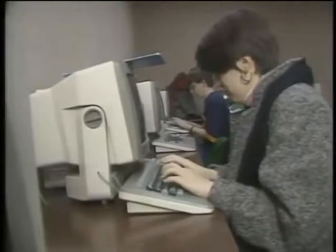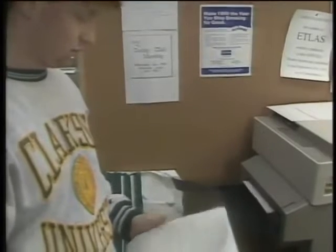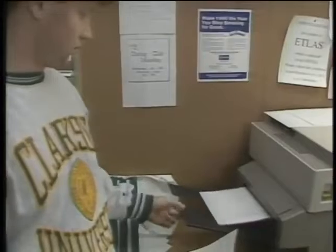It might seem like a technical support nightmare, hundreds of computer neophytes struggling to learn hundreds of new programs all at once, but it didn't turn out that way.